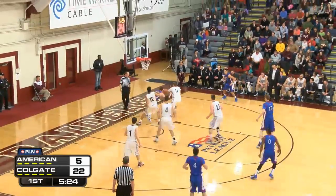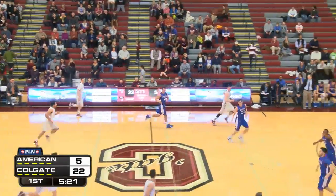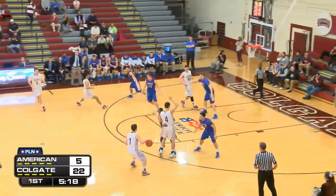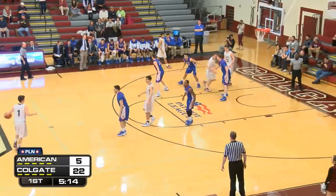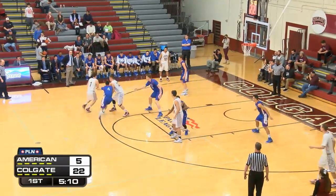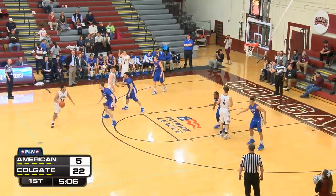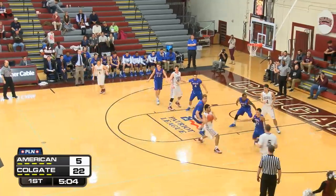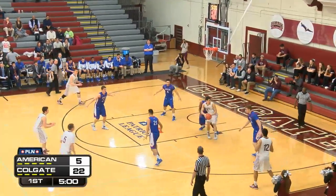Pee Wee Gardner with a backdoor pass. Schoaf can't control it, and Pat Moore scoops it up. Colgate on a 23 run in the last 12 minutes. Austin Tillotson backs up, guarded loosely by Paquin, Montreal, Quebec native. Bounce pass to McMullen. McMullen hands it off to Ramon. Ramon goes high elbow, right side. Smack dab at the 5-minute mark of the first half.